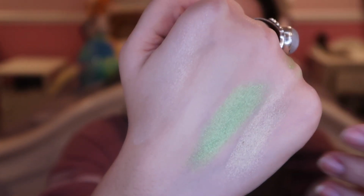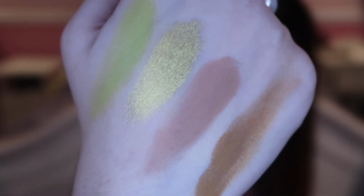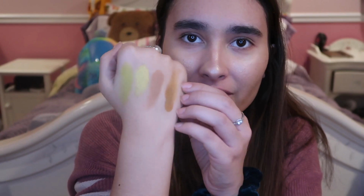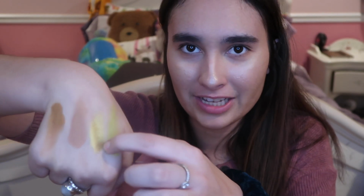I can tell that I can do a lot with these, and none of them are super out there except for Alien. Okay guys, get ready. This next row is pigmented. Okay, so here is the next row. Starting from the green, we have Abduction, UFO, Gravity, and Martian Soil. I love these colors. This metallic gold green is so pigmented. I'm definitely using that today.